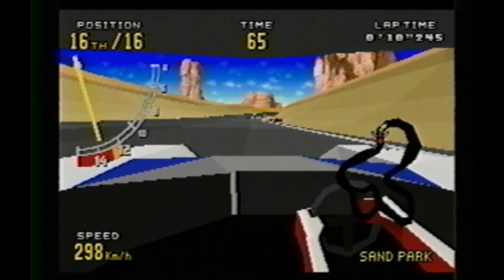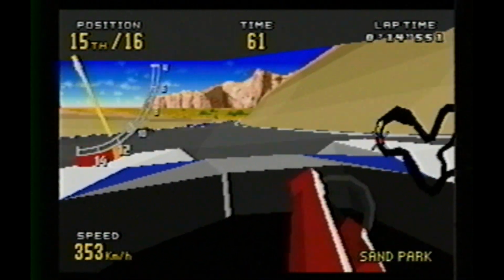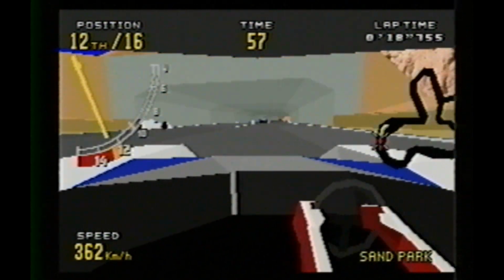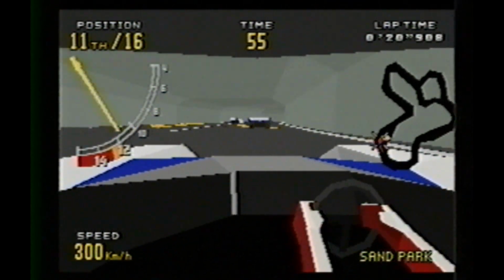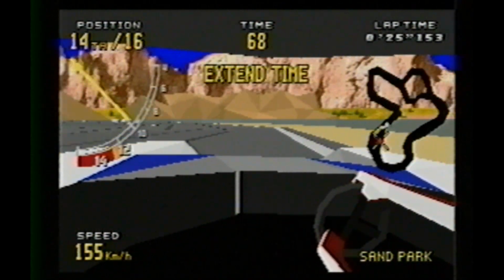When I play this, it's actually clear what Sega had in mind when they released the 32X. I think they went about it wrong. I think they should have just released another game console. I think it's so cool that this game has a cockpit view. In 1994.